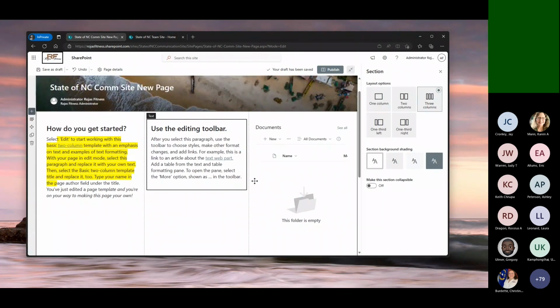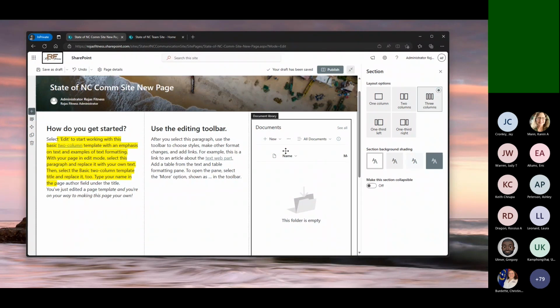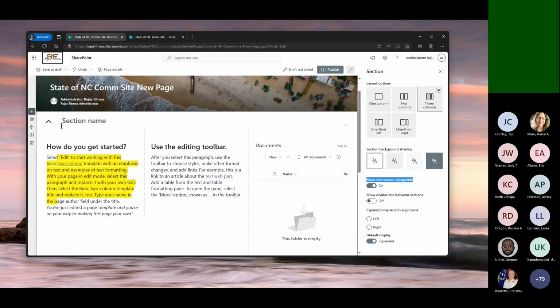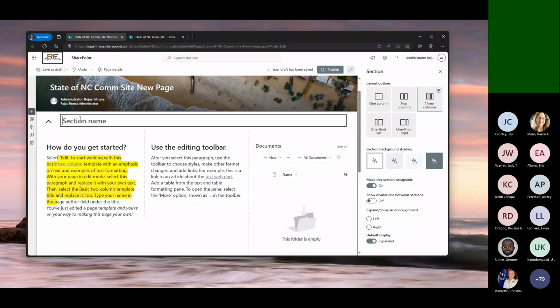One final thing that I want to show you with regards to sections. So if I edit this section, oh, I'm already in edit mode. I have an option here that says make this section collapsible. Huh. Okay, let's do that. Notice what it did is it gave me this little, I think they call it a caret, but I want to give this section a name. So, yeah, good reading info.